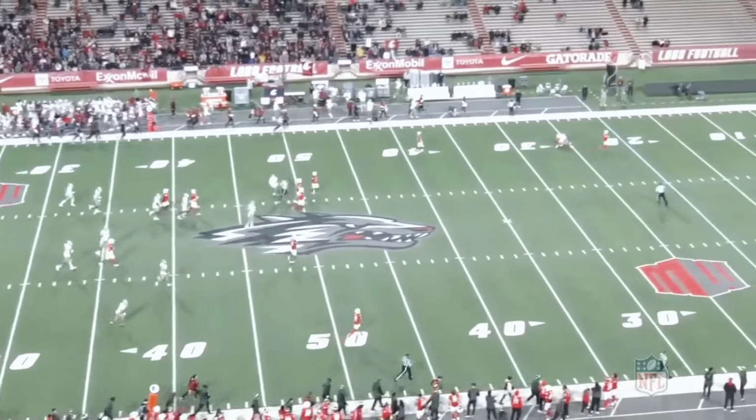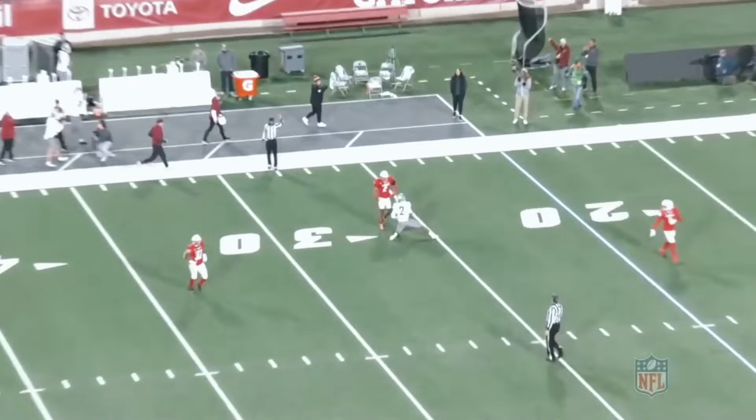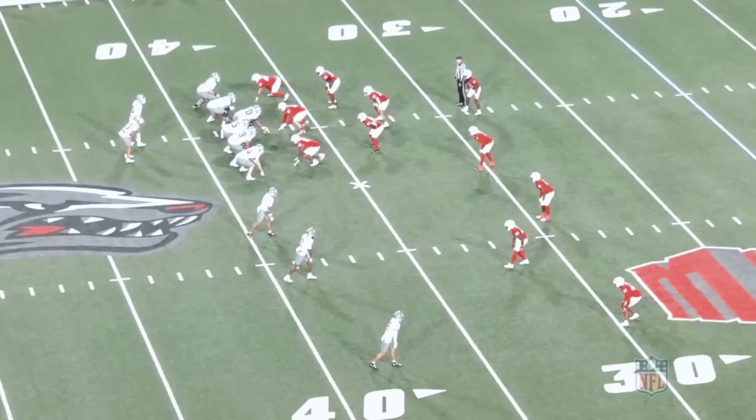Despite lining up wide on over 70% of his receiving snaps, Williams also flashed when targeted in the slot, where he averaged 17 yards a catch and scored 6 times. Take this touchdown against New Mexico.